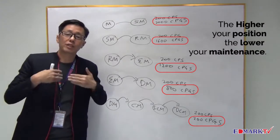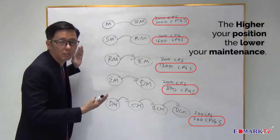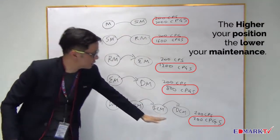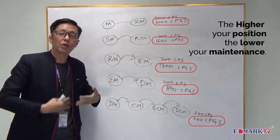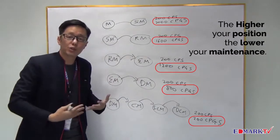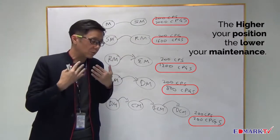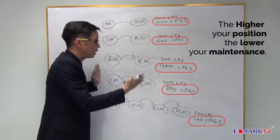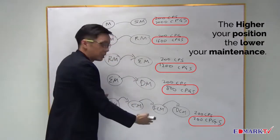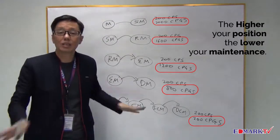And it also emphasizes my point earlier that this is a real leadership marketing plan, because the lesser requirements when you grow higher are for you to use your effort and your knowledge to groom more leaders underneath you. So this is one of the real beauties of the manager's bonus and the performance bonus as well, because all this only shows that the higher you go, the lesser you maintain.